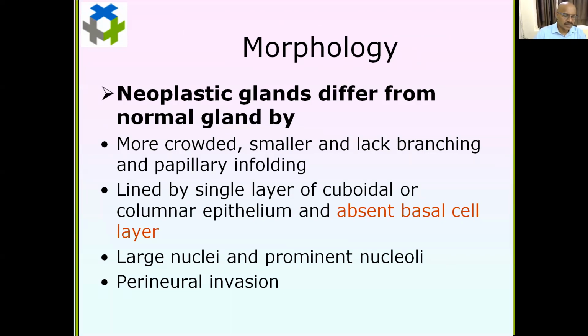So basing on the glandular pattern, if there are small or medium-sized glands lined by a single layer of cuboidal or columnar epithelium, it is a well-differentiated adenocarcinoma. Normally in the prostate the epithelium is bilayered. Towards the basement membrane, there is a cuboidal or flat basal cell layer, and towards the lumen there is a columnar mucin-secreting epithelium. But in prostatic carcinoma, there is only one epithelial layer, and the basal cell layer is absent.